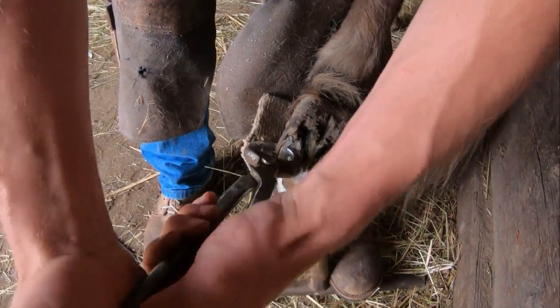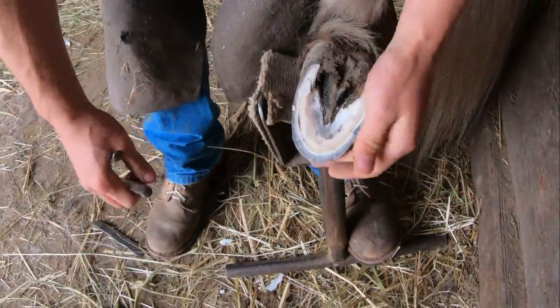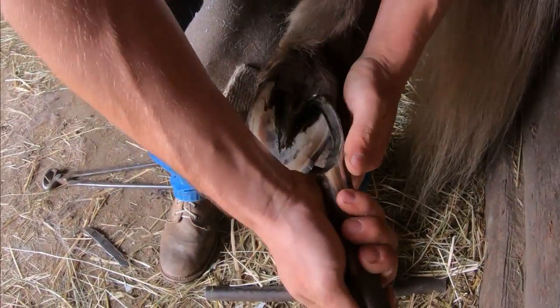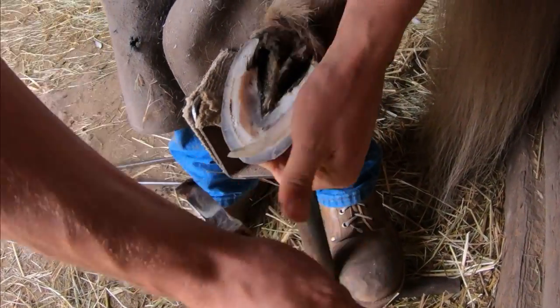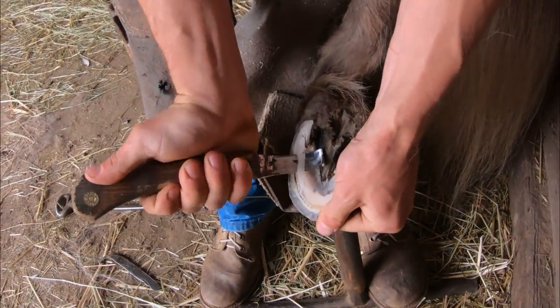And actually, this guy's herd mate, that I'll be showing you in a different video, has it in one of his front feet, which is pretty strange. Usually it's a both front feet kind of thing, at least the ones I've seen. But anyway, make sure and go check that video out when I get it out.